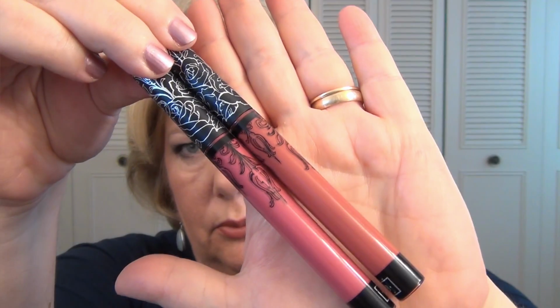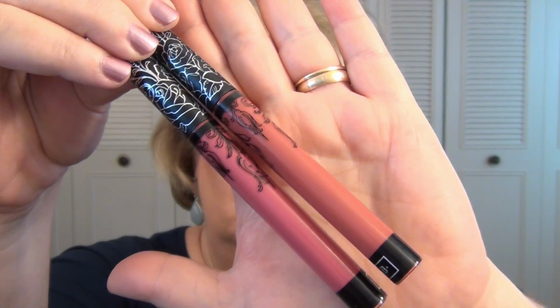You know, these were really panned on YouTube when they first came out, and you were like, I don't get it, there's no color to them, but they are super moisturizing, and the color does show up. It does become more intense, so this just goes to show, you know, sometimes you have to try things for yourself.